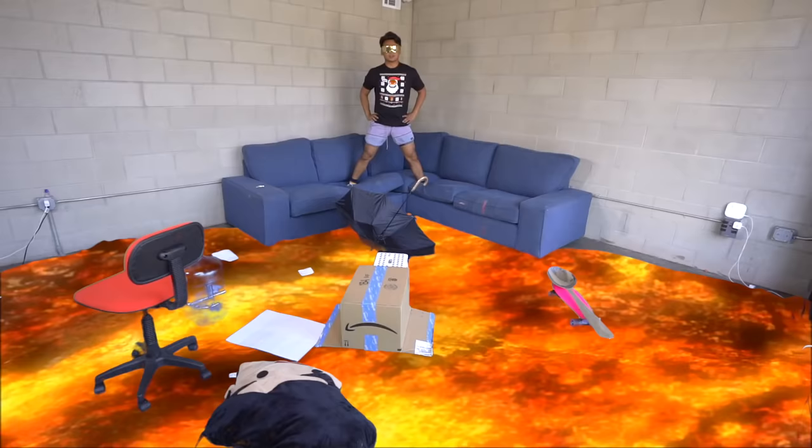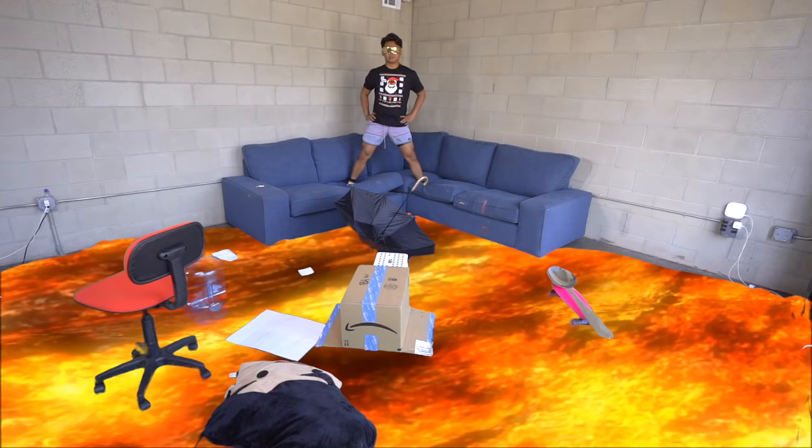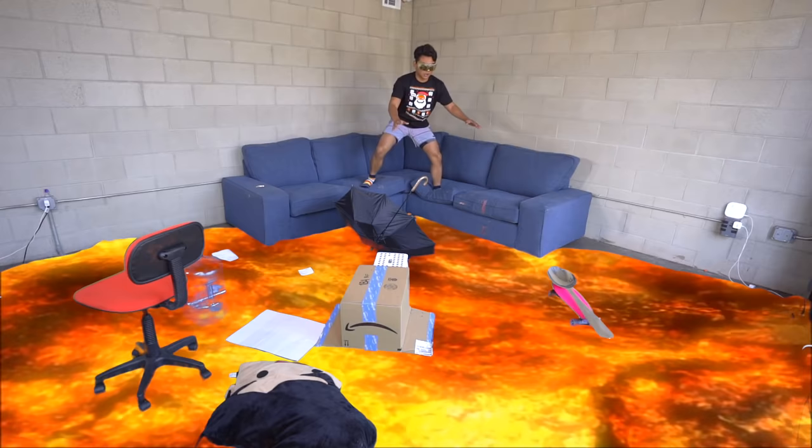So the next round, we're gonna rejumble the obstacles and I will go through the obstacles blindfolded to grab the giant spoon. 3, 2, 1, switch! The obstacle has been changed. I don't know what it looks like. I'm blindfolded, so I will try my best to go and not touch the lava. So here we go. This is all based on sense of touch.